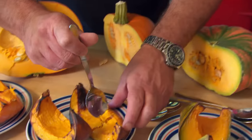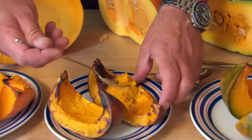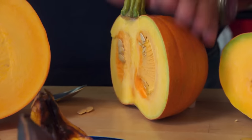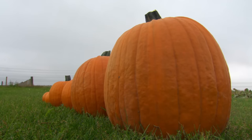The next one has a very promising name. What's this one? This is Small Sugar. Mmm, a lot sweeter. Mmm, it is a lot sweeter. This is a new variety. We didn't grow this last year, so this is the first time of trying it. That's the guy I'm going to put in my cheesecake. Would you agree with that? I think that's a good choice. Remember, a pumpkin is for baking, not just for carving.